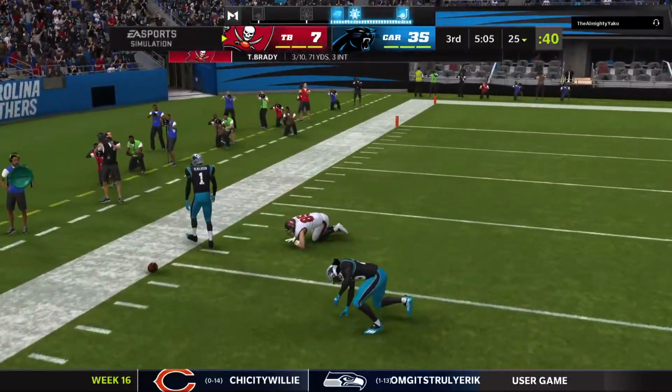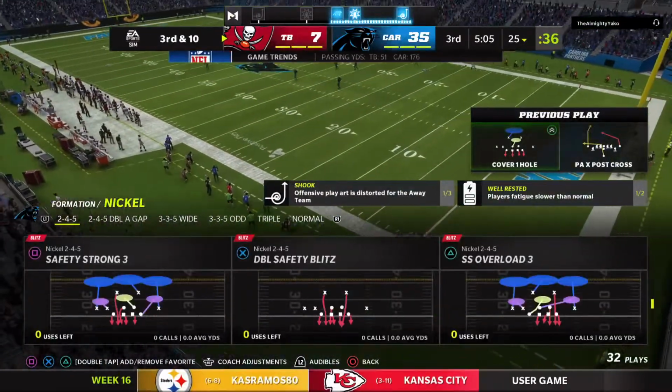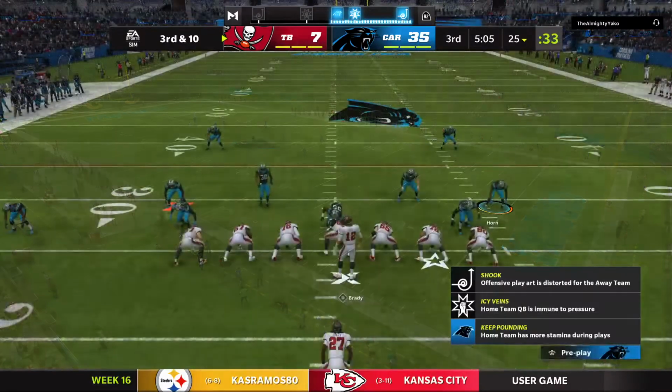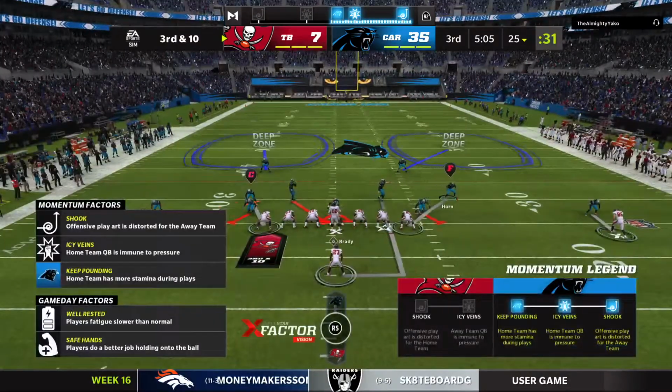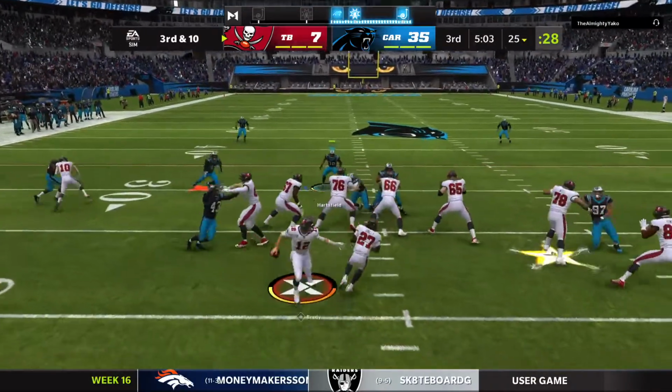Now a deep ball there on second down, but it'll wind up incomplete. Well, the passing windows are just not there. That's just another example of how great this defense has been all game long. And that's exactly what a top 10 defense can do. They can really change the game tempo and frustrate you as you try to execute offensively.